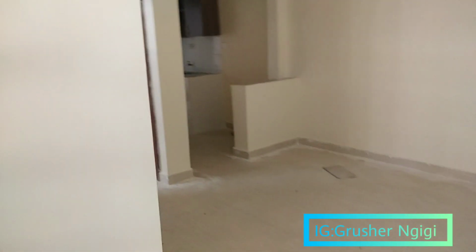This is the second unit, still going for 15,000 Kenyan shillings, and it's a bit more spacious compared to the other one. Both of them have an open plan kitchen. I love that. And for this apartment, it has two doors, one on the kitchen side and one on the living room side. And on the kitchen side, there's a space like a corridor where you can put some of your things. But I didn't like the fact that the doors are facing each other with the neighbor. You'll get to see that.